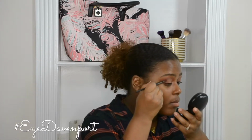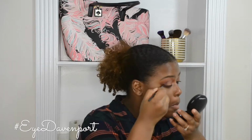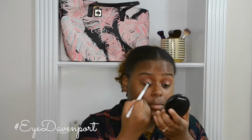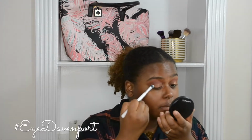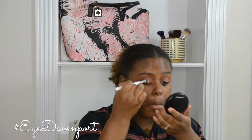So the brown is just not becoming deep enough for the look that I'm going for, so I'm going to use the shade So Warm on top of that. Okay. And now I'm going to clean up the middle of my lid so I can put on the metallic shadows. I'm using this flat concealer brush to blend out concealer and to carve out where I'm going to put everything. So I think first I'm going to take Sauce.